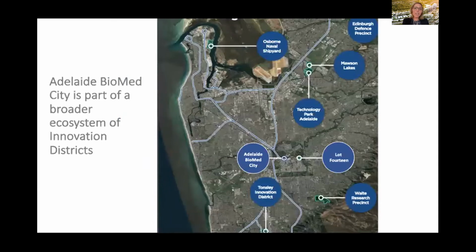If you look at this visual, this is what we use. We're working together with Lot Fourteen, Tonsley and Adelaide Biomed City, together with the government departments, on building a value proposition, really positioning as part of that innovation ecosystem. And I hope in the future that every researcher or leader that travels the globe and is presenting to a group of leaders, industry or investors has a part of their slide deck and pitch that they're part of this ecosystem, and helps to promote that further and show the importance of being part of that.